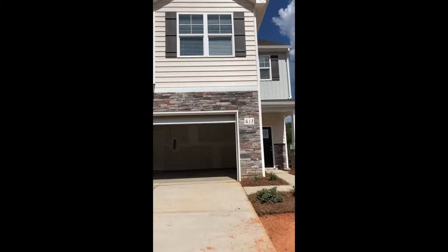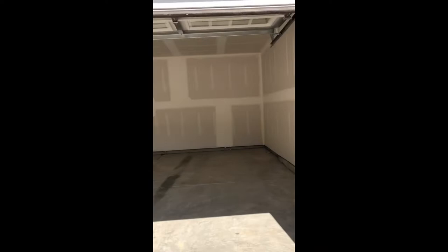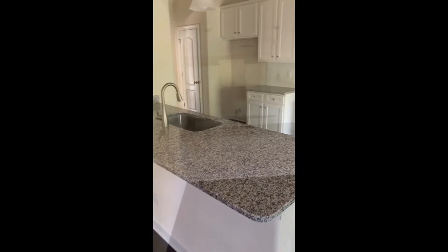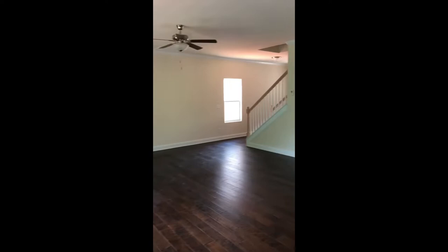What you will notice when touring a beautiful Pecan Ridge home is that they are undecorated. This allows you to see exactly what you get. With each LGI home, you receive stainless steel appliances, granite countertops, as well as hardwood flooring throughout the entire main level. And these are all included when you purchase an LGI home.